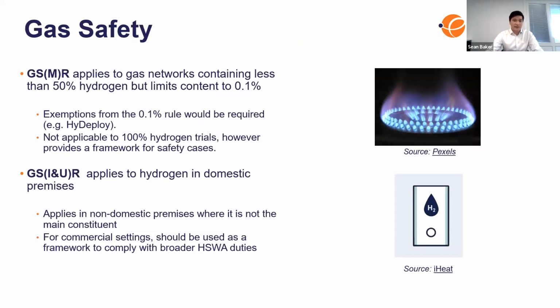the GSMR regulations in their current form do leave a number of gaps. So operators of networks delivering a blend of natural gas and hydrogen to the public would need to apply to the HSE for an exemption from the 0.1% hydrogen limit in GSMR that we mentioned. This is currently done on a time-bound, site-specific basis, which we'll come back to in the case studies later.